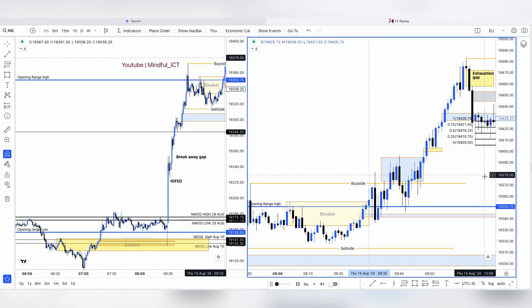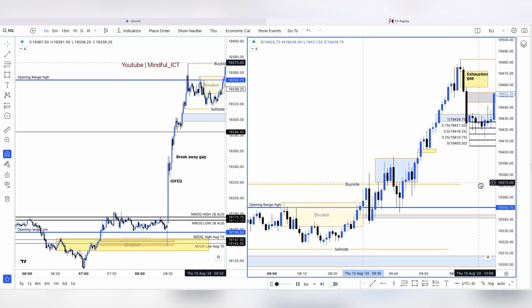ICT's plan was to see the price move below the 50% level of the consequent encroachment close, and then look for short entries targeting the opening range high. However, this didn't happen. Instead, the price touched the upper portion of the gap, and ICT lost interest in the setup. If he has time, he might revisit the charts in the afternoon.